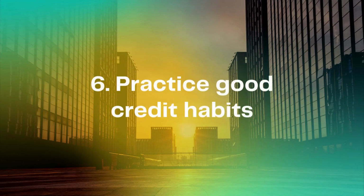6. Practice good credit habits. Building a good credit score takes time and a history of on-time payments. To have a FICO score, you need at least one account that's been open 6 months or longer and at least one creditor reporting your activity to the credit bureaus in the past 6 months. A Vantage score, from FICO's biggest competitor, can be generated more quickly. Practice these good credit habits to build your score.